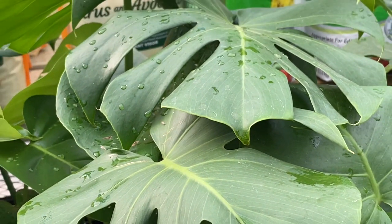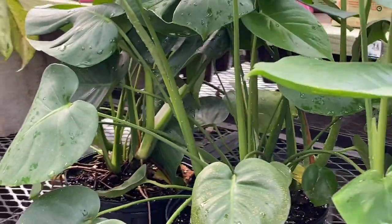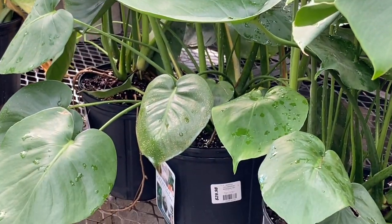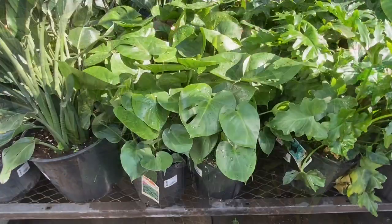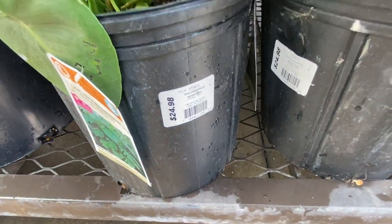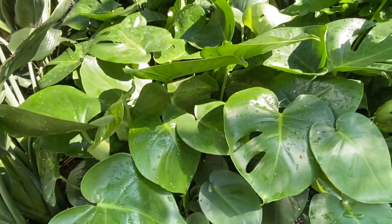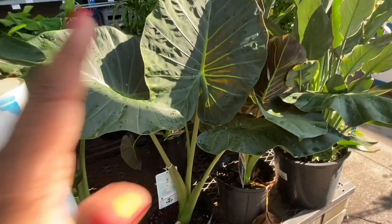And then over here, you might know I've been looking for my big Monstera Deliciosa with the fenestrated mature leaves that they used to have for $15. Now these are $30 and they're much smaller than the one I had found before for $15. So I'm still on the hunt. I should have purchased it when I saw it. Lesson learned. Here are some more over here. Let's see how much these are. These are $25 and they are also smaller than the ones that were previously $15. So I'm gonna pass on these as well.